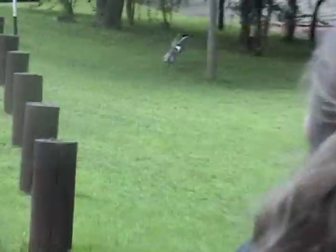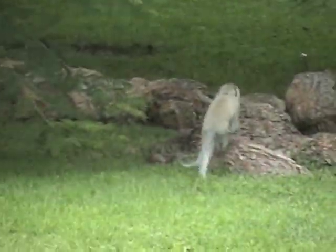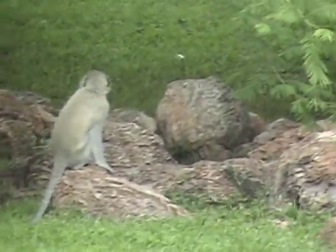Oh man, we had some monkeys here. They're chasing each other. There's another one. They're all over. There's monkeys everywhere, and the baby was so little.